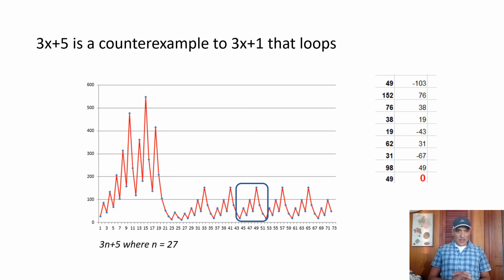And it shows loops that, after it starts just fine, it gets into this loop. Why does it get into this loop? Because a number repeats itself, and in this case, it's 49. So there's only really one loop there, and all the others can be ignored. They're just an artifact of the algorithm and the graphing. And if we look on the right, we see all the numbers in the loop: 49, 152, 76, 38, 19, 62, 31, 98, 49.